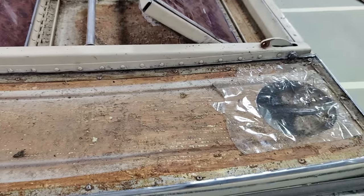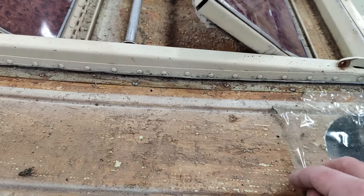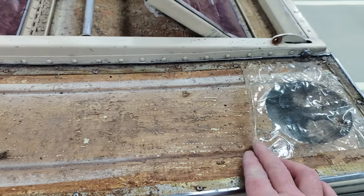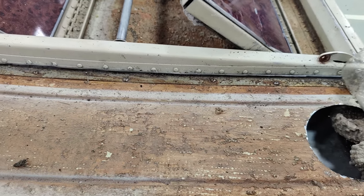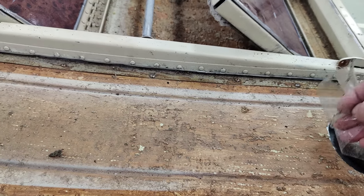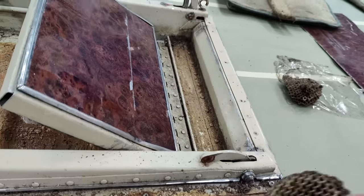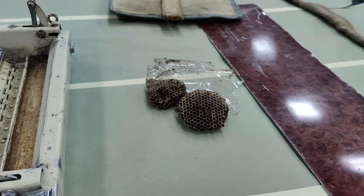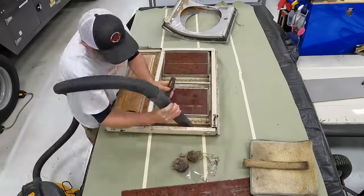Well, not only did we have a bird sanctuary, but to start taking this door apart, I did notice a lot of wasps, and I think I found a big portion of their home. Got one there, another one there, oh, and there's even more in there. So we're gonna get that all cleaned out.